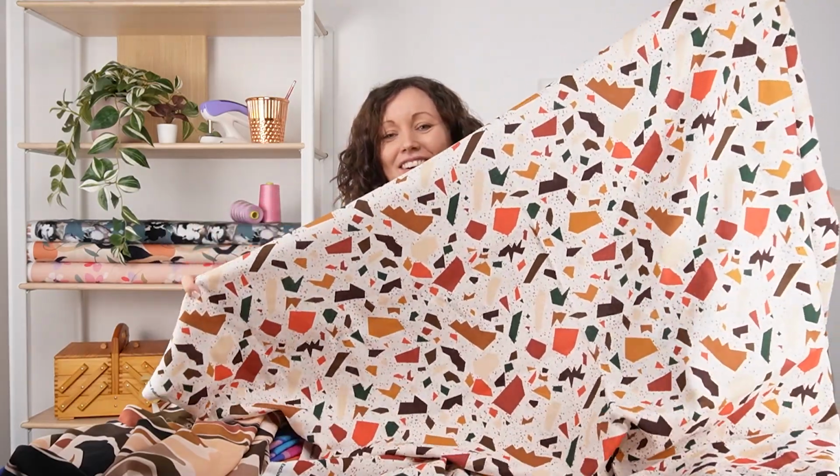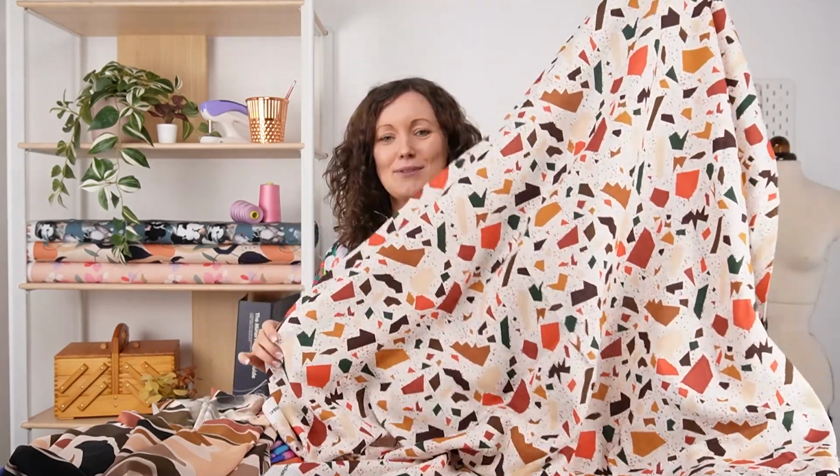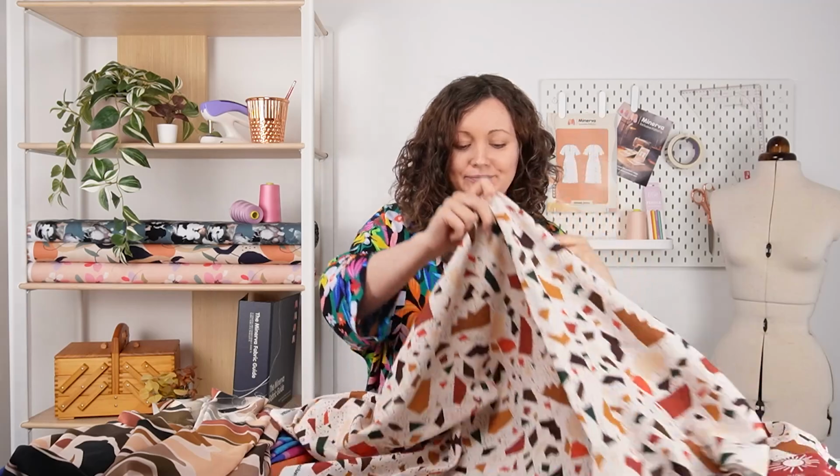But yeah, isn't that a gorgeous design? So it's a terrazzo print, and it has this warm sandy colour in the background, lots of little speckles, and then all these abstract kind of angular shapes in this gorgeous colour palette. So it's something very different to the paint pouring styles. But you'll see in the next few fabrics I show you, this makes up the second half of the collection. Absolutely gorgeous. And I love the earthy, natural, rustic kind of look that these prints give.